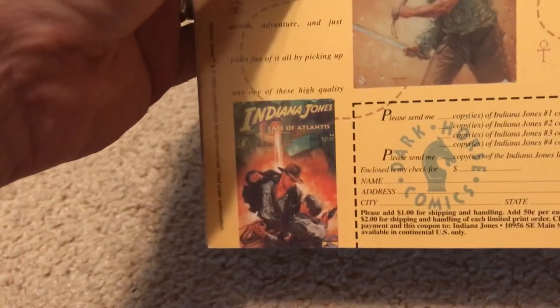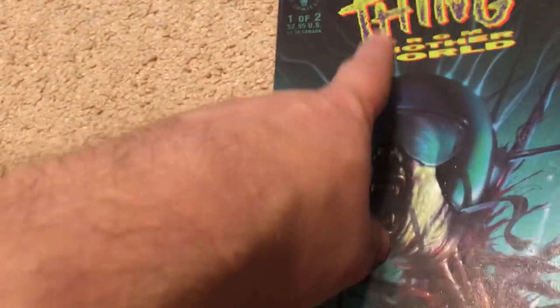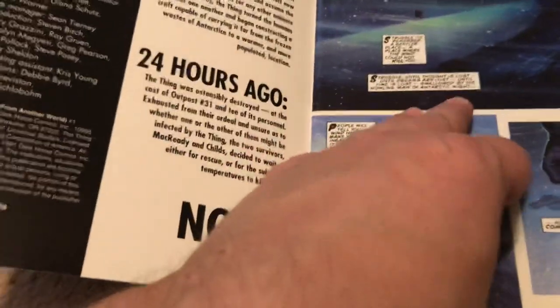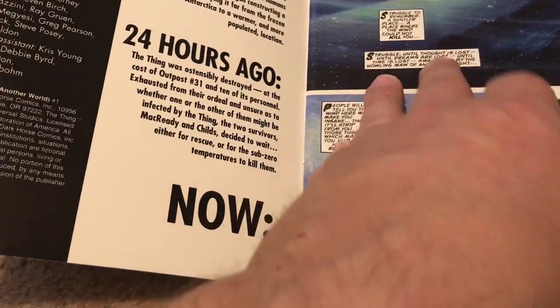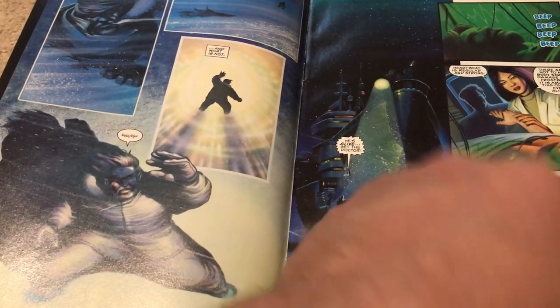Next, we have The Thing from Another World. Oh, wow. This is a Dark Horse with a hardcover. Ads for Indiana Jones comics on the back. Super special issue with... This is obviously The Thing from the John Carpenter movie. And it even starts out in the snow. But... maybe some different characters. I don't see Kurt Russell and Wilford Brimley. But I do see some really good pastel-looking artwork.